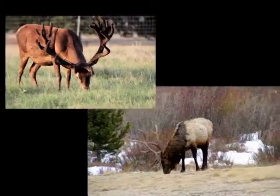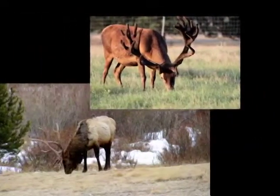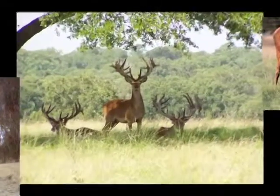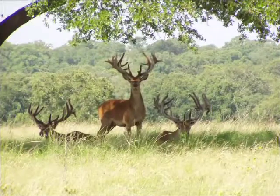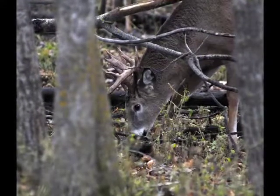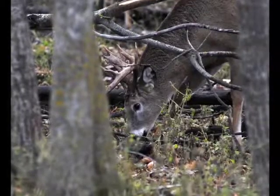Red deer and elk are considered to be animals that like to graze. This means that they like to eat grasses that grow in a meadow and can do very well on alfalfa or hay. This is a little different than the whitetail, which is considered to be a browser that prefers a diet of leaves and fine twig ends.